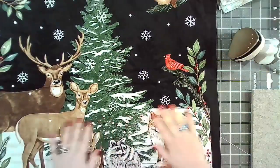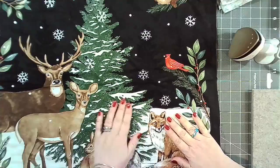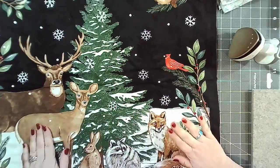Okay, but a nice quick, yeah, absolutely quick quilt as well. This would be great for a quick quilt.